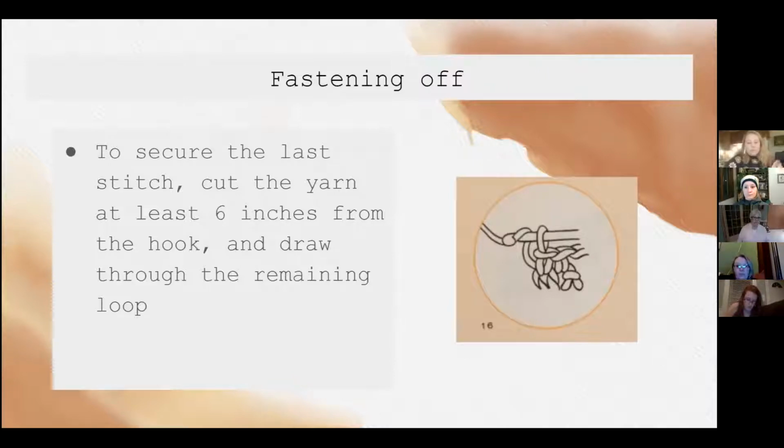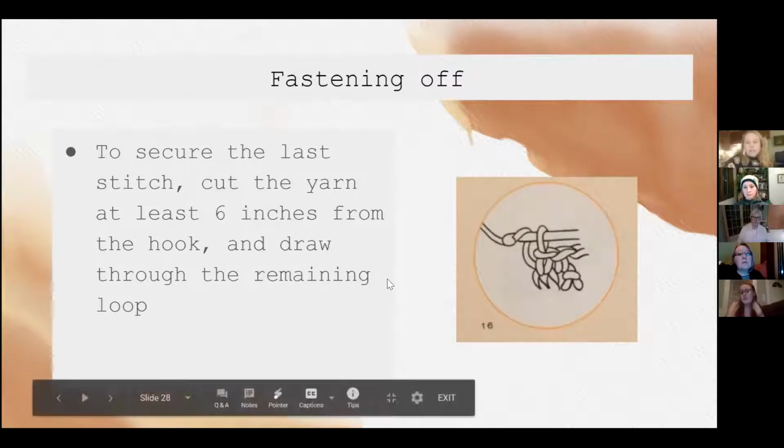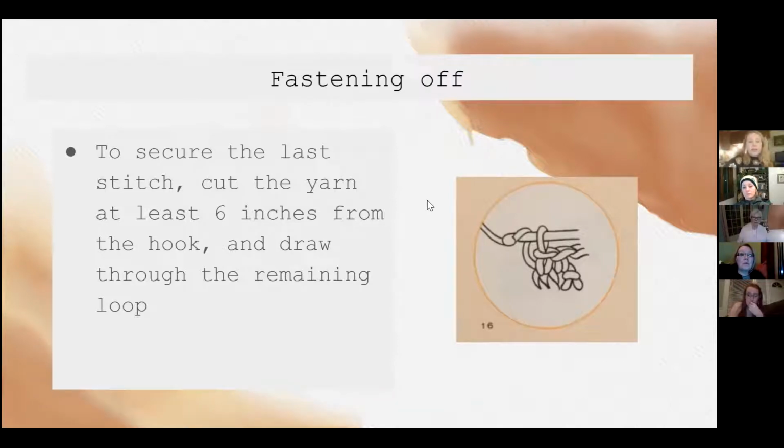And then with that tail, you'll want to take your needle and thread that tail through the rest of your project. I wouldn't cut the tail super short. It tends to unravel once you wash it and everything. So just be careful with that.